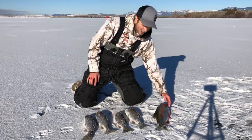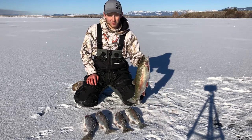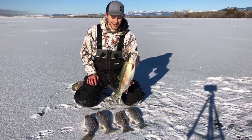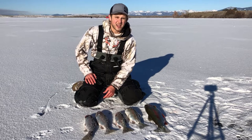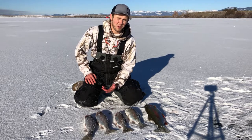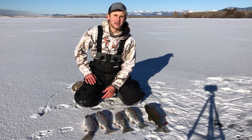And that's a wrap. Well, not bad for the first time out for the year. Limit of rainbows. One really nice one. Ice is already getting pretty thick. It's about 8 inches thick. That hand auger, I had to buy that because I normally fish with the power auger back at home. But that's the family auger, so moving out to Montana, I didn't have one.